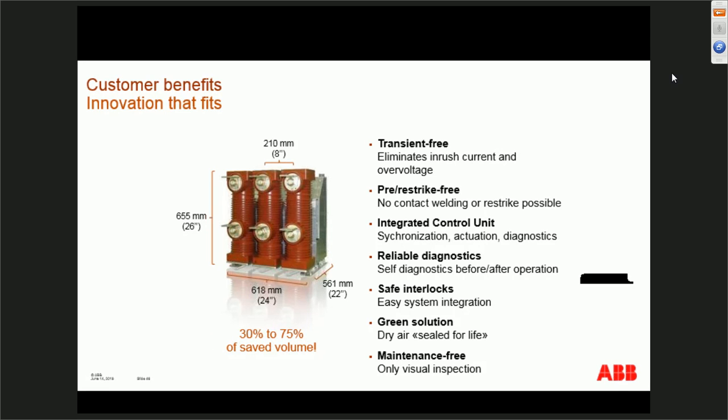Just a quick overview of the system itself, like I was talking about. Sorry again, I wish the video had shown you. I kind of lost my place without it. So it is a very simple type device. We say it's green because it's dry air inside the poles of the device, and it is completely transient free. The integrated control device, the ACU, as I was referring to, provides all your synchronization, your actuation, and your diagnostics.